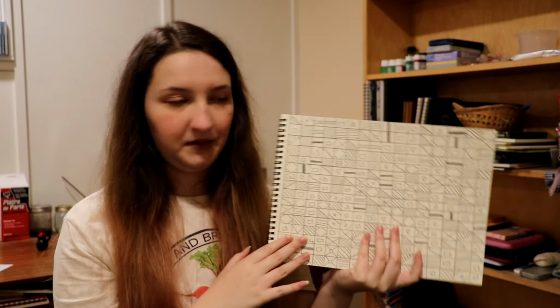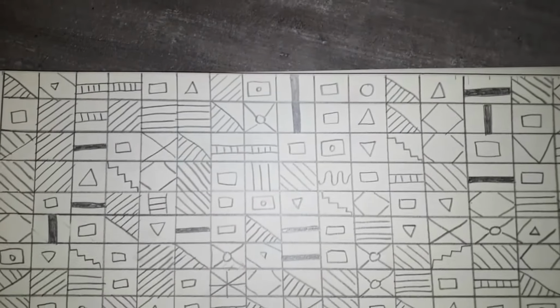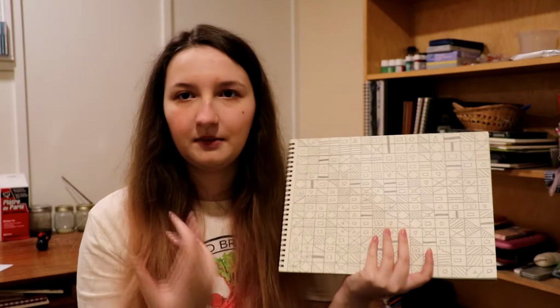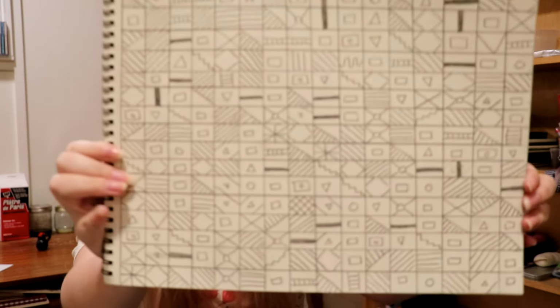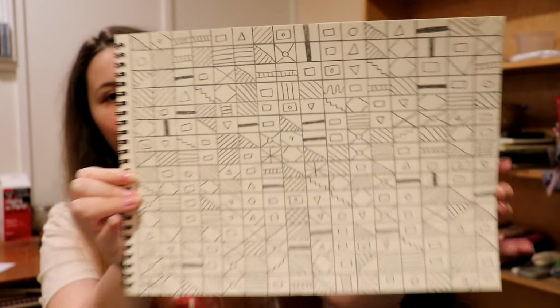The cool thing about this piece is that I have a key somewhere. I've now misplaced it. It was on a separate piece of paper, but each one of these squares corresponds with a letter or symbol, and it actually spells something out. So this piece actually spells out some of the lyrics to Friend Like Me from Aladdin.